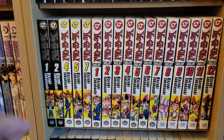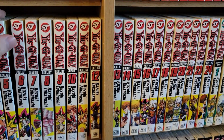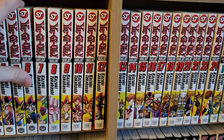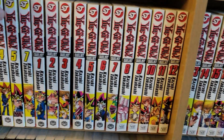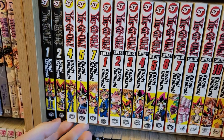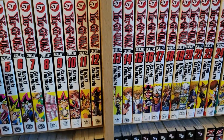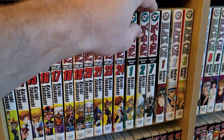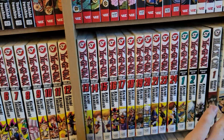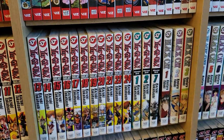Down here I have Yu-Gi-Oh! Still working on finishing up collecting Yu-Gi-Oh! And then I need to read it, which, I don't know if I liked it that much, but I just thought it would be kind of cool to have the Yu-Gi-Oh! volumes. I think these are kind of hard to come by, so I have basically all the hard ones to get. I think I'm only missing 3 or 4 volumes, so I have quite a few Millennium World volumes missing. This thing's kind of split weirdly. The original Yu-Gi-Oh! is 1 to 38, but they have it split up in different parts for some reason, don't know why.